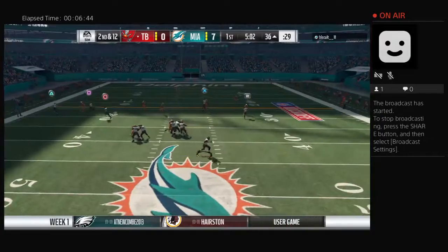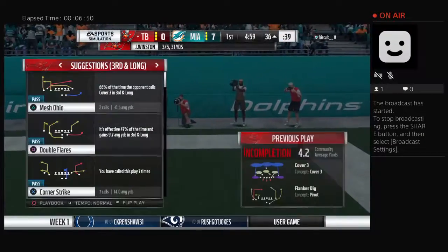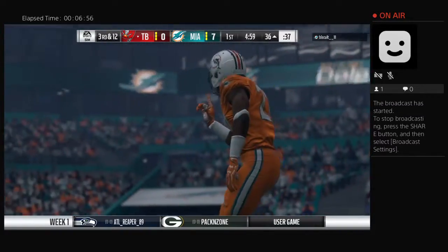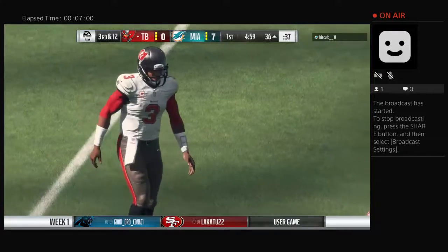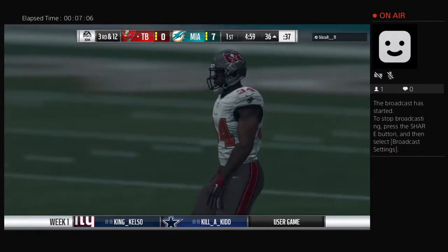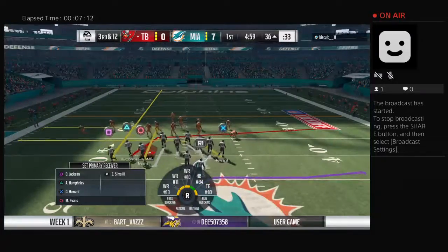Now Jameis on 2nd down. Escaping the pressure right. And that is incomplete. Charles Sims, the intended target. And now it's 3rd down. They may be snapping the ball near the goal line, but all you're thinking defensively, keep them out of the end zone. Force the incompletion, force them into going for 3, and not giving up 6. Dolphins bring on an extra defensive back on 3rd down.